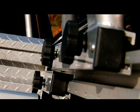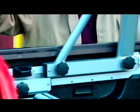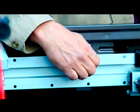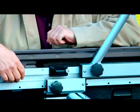Well, this is our available cargo management system. It's a 3-rail system, one on each side and one in the front. There's 2 tracks, an upper and lower track, and you can see right here, I have very movable anchor points. Slides right up the track. Yeah, so you could put a toolbox on here, slide it all the way down, use your tools, and pick it up and slide it all the way back. How much weight does that hold? 500 pounds.